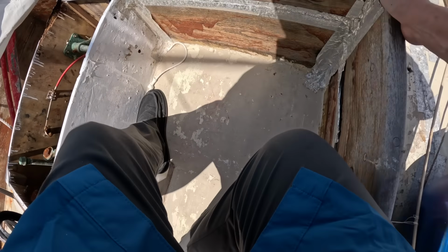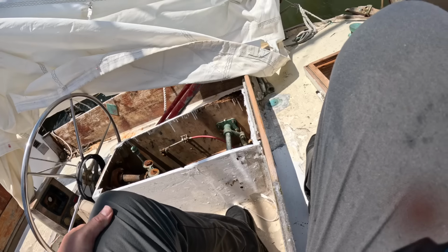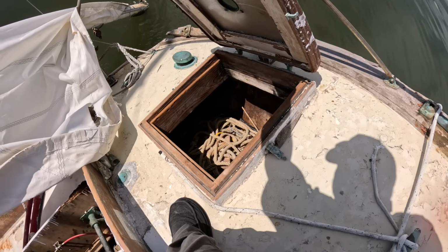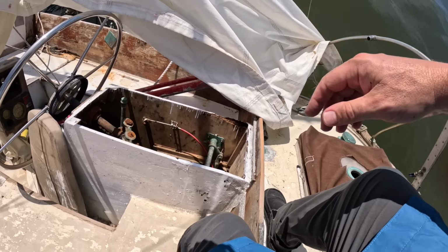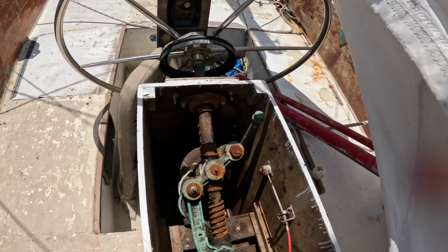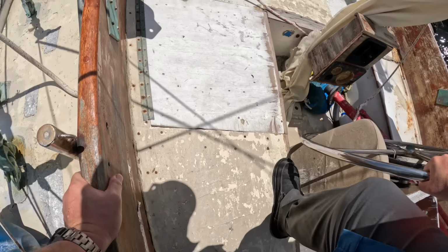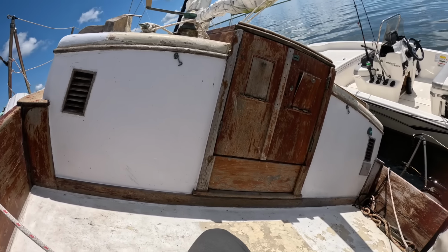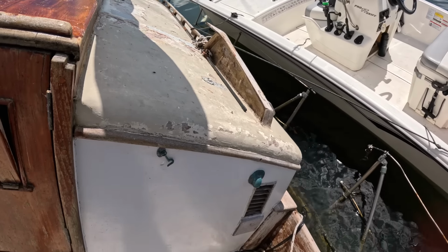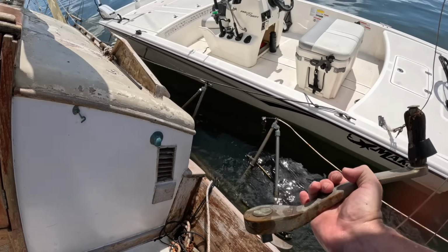Somebody's gonna eventually grab that steering wheel. Guarantee it. Let's see what's in this hatch right here. Oh, a bunch of rope. All right, got the gearbox. The steering. It's hard to maneuver around this thing. It's on this much of an angle. Oh, I like to get up there in the front hatch. Oh, there's the handles for the winches right there. Look at that. Pretty cool.